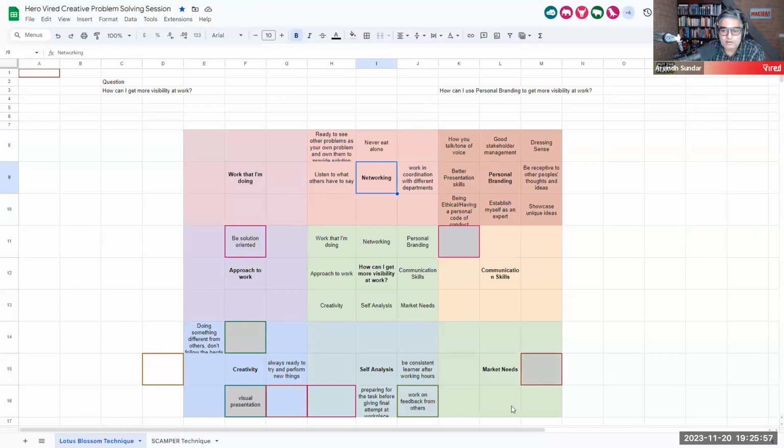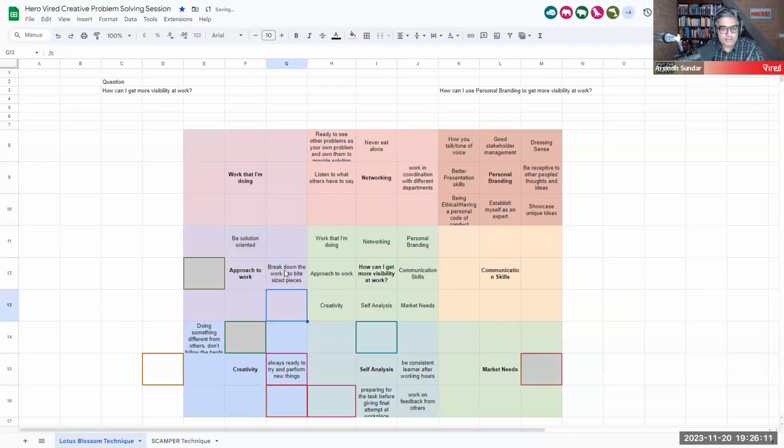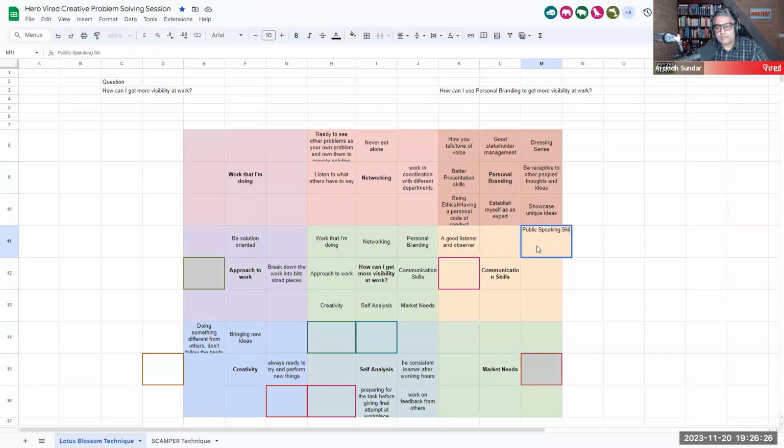All right, Swaminathan says under approach to work. Approach to work, okay. Break down the work into bite-sized, I'm hungry, so I'm going to say bite-sized pieces. But yes, Swaminathan, thank you for that. Okay, work in coordination with different, listen to what others have to say. Be a good listener and observer in terms of communication skills. Yes, I'm also going to add public speaking skills.